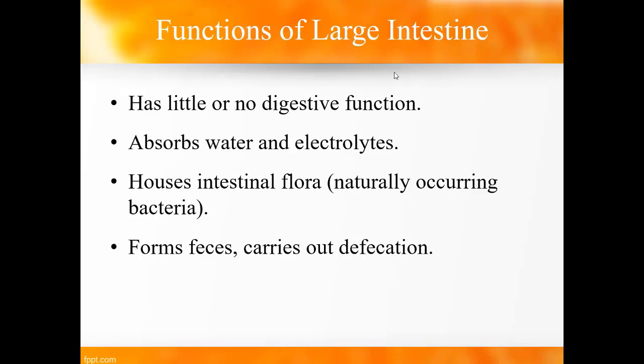Now the functions of the large intestine, it has very little digestive function. The biggest thing it does is it absorbs water and electrolytes. If it absorbs too much water, you're going to be constipated. If it absorbs too little, you're going to have diarrhea. It also will house the intestinal flora, the naturally occurring bacteria that we all have in our intestines. And that bacteria is absolutely necessary for many digestive processes to occur. And of course, the last function it has, it will form feces and carry out defecation.